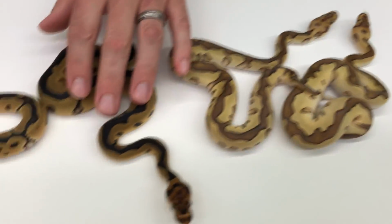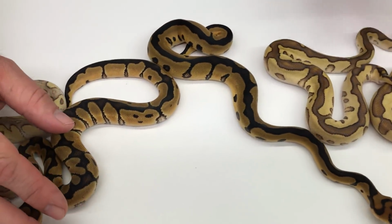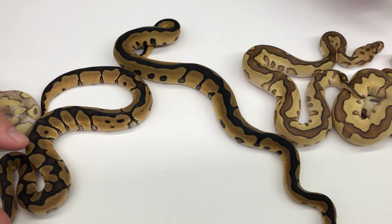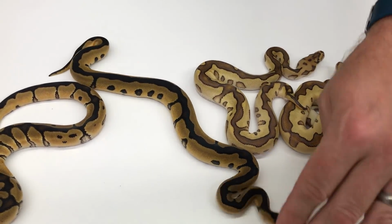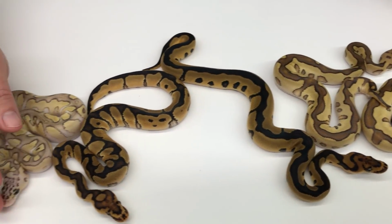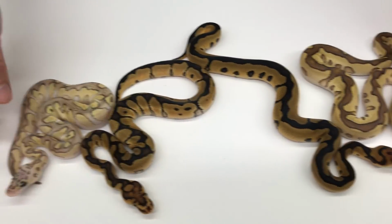Of course, these guys are both males here. This one's a female. I'm going to keep her. But these two are both males, and I'll probably keep one, and I may put the other one up for sale, or I may just keep them both. I don't know. But if you're interested, let me know. I might be able to work something out.